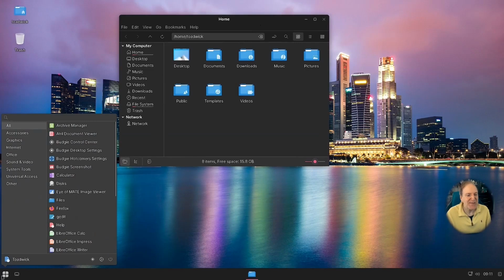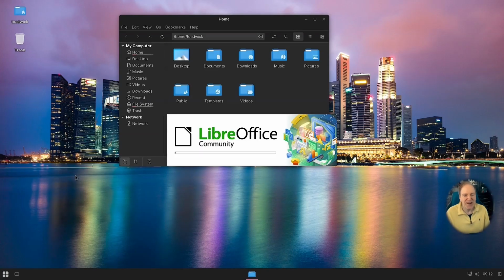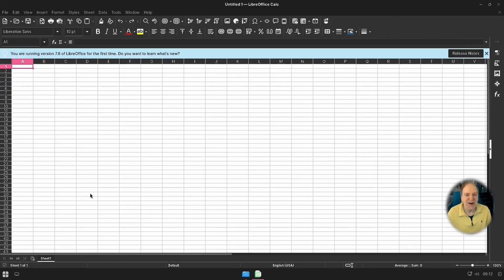So let's jump back in our menu again and just take a quick look at some of our things that are installed. So here's our, under graphics, we're using the Eye of Mate image viewer, Firefox for our internet browser, Office, so we're running LibreOffice, and I like to launch Calc to kind of test out our theming, see how that looks. And the dark theming looks like it's working just great here with LibreOffice. So that's kind of an indicator to me that the theming was done very well in this distro, and I'm liking to see that.